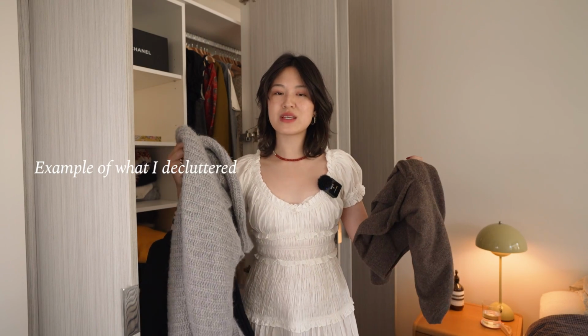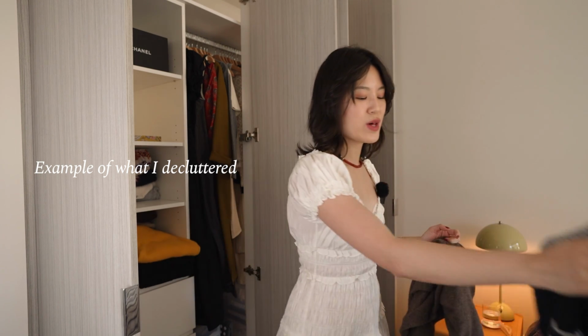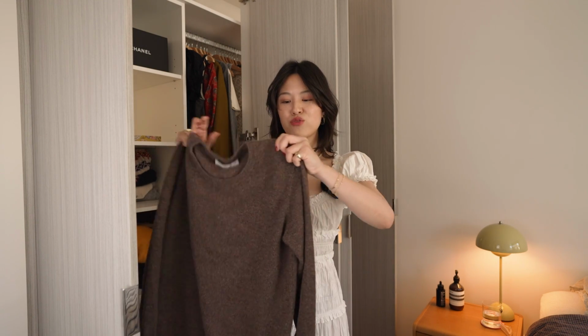I want to show you a couple of examples of the kind of sweaters that I am letting go of. So when I let go of a sweater, it's almost never because it's bad quality or it's not a good piece. It's usually just one or two things that stop me from wearing it as often as I do others. So this is my Grana cashmere sweater.